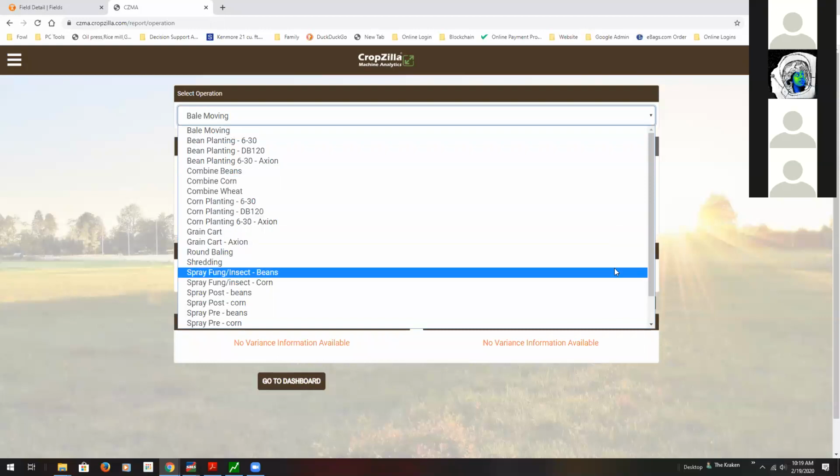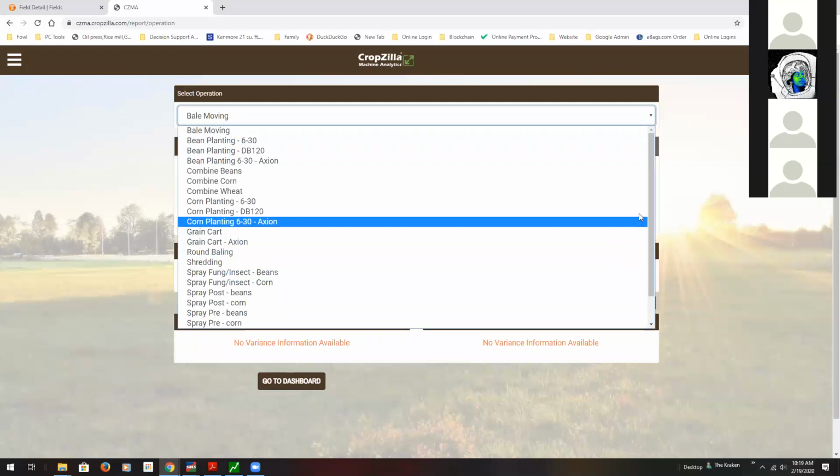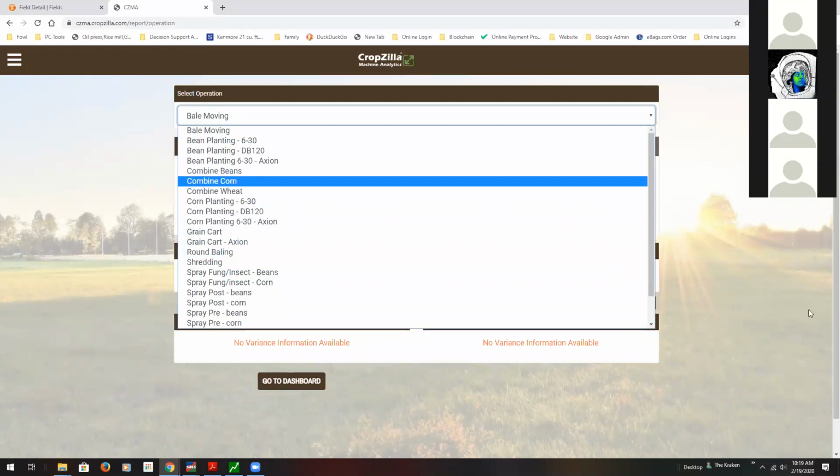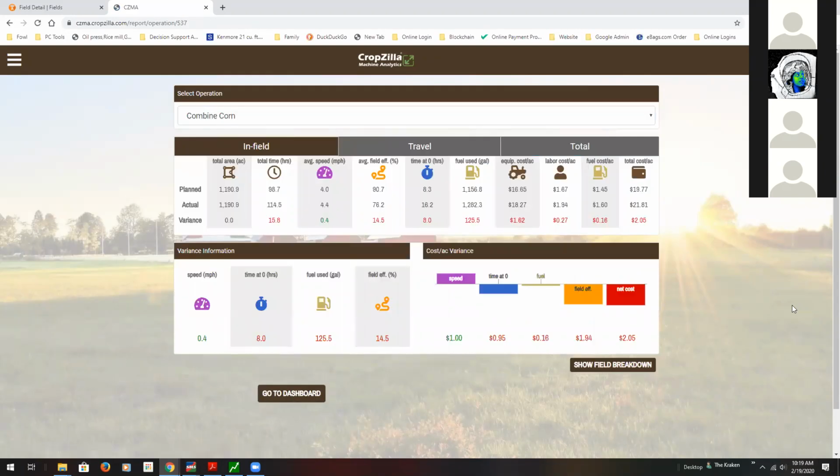Just correct me if I'm getting the data flow wrong. Machinery data collected automatically is then sent over ISO bus to Farm Mobile. Then from there, it's automatically sent to Cropzilla, and then you're doing a manual replication of everything in FarmOS. Is that correct? That's correct. Yep.